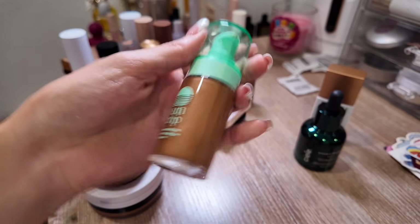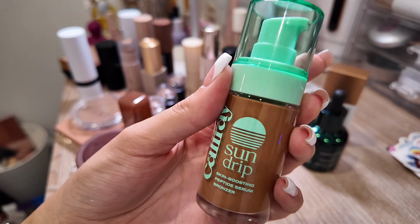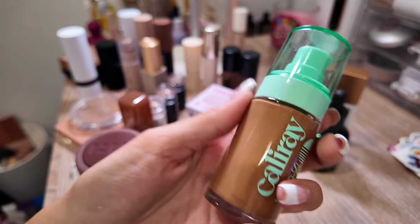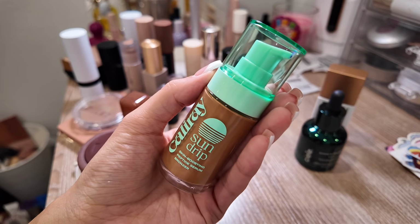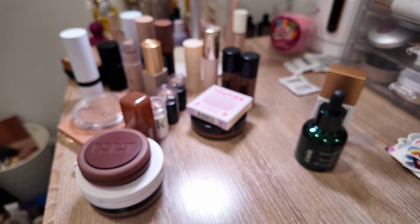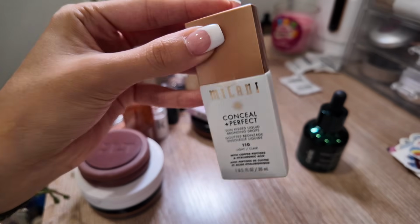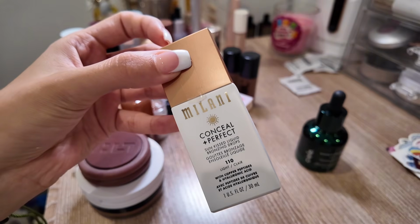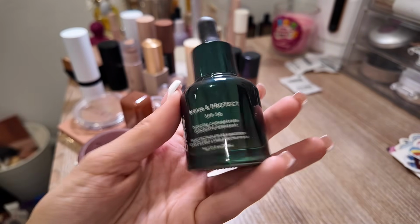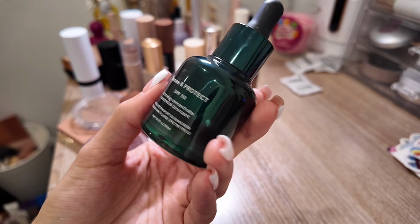Cali Ray Sun Drip Skin Boosting Serum. Not sure if this is expired or not. I don't think so because I think I got this fairly new, like at the beginning of summer. I just don't use bronzing drops, so I'm gonna give these away. Same with these Milani ones. They haven't been opened. Pretty sure they're not expired yet, so I'm gonna be giving these away as well. These CL SPF Bronze and Protect drops, I use these all the time, so I'm going to keep those.